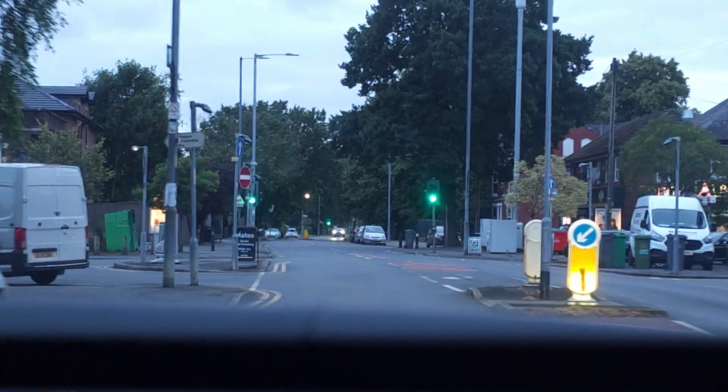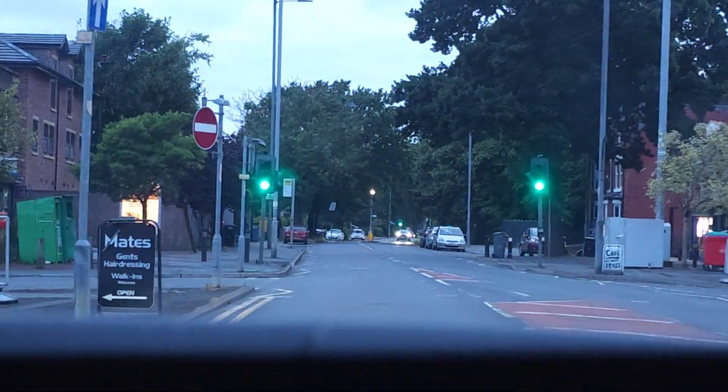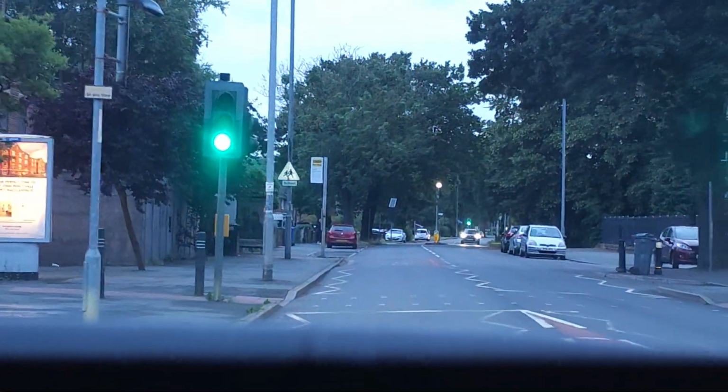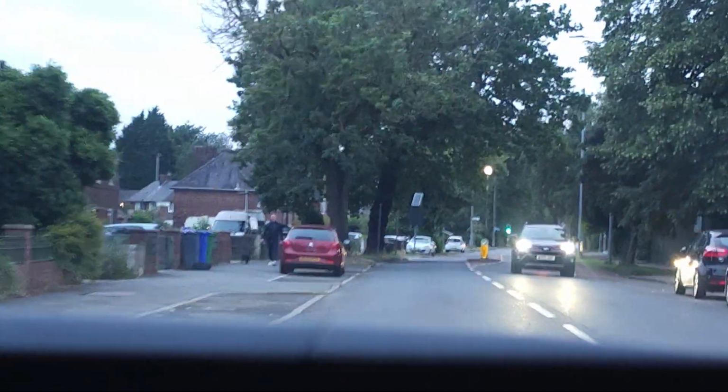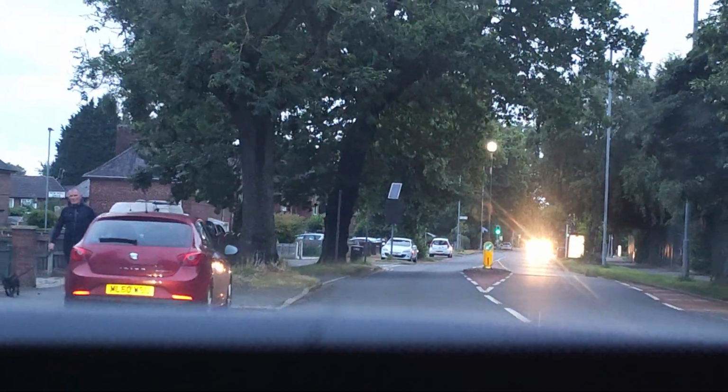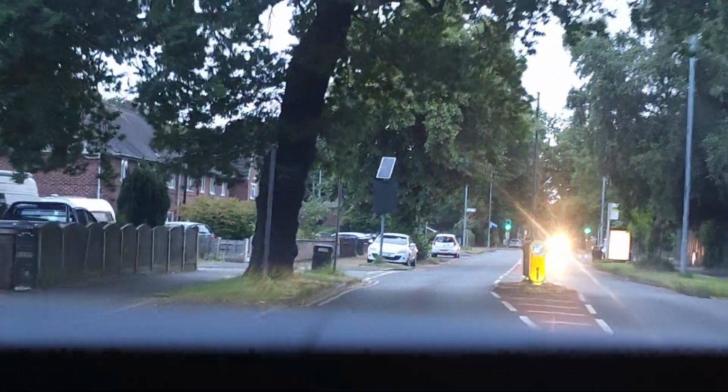So again, we're kind of on the high street-ish, but it's not as busy as before. So I'm just going around 26 right now. Then as soon as I pass, I can get back to 30 miles per hour.